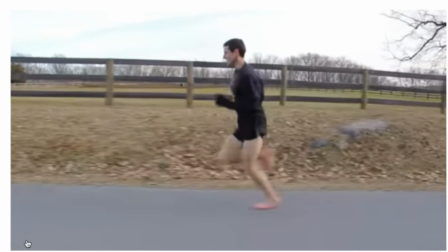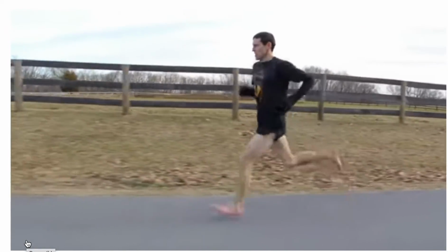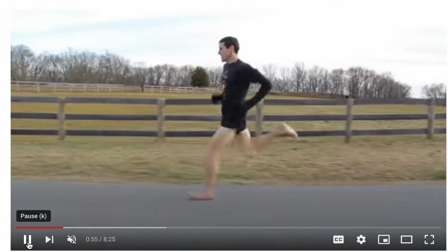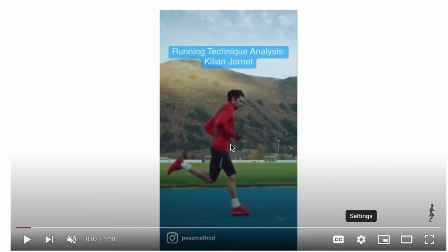That is a fast, efficient cadence, long, powerful strides, and a really efficient foot strike on pavement with bare feet. Moving on, let's go look at Killian Jornet. So Killian has a fantastic stride. It's not perfect. There's some things that he does that by Olympic sprint and distance standards aren't perfect, but for trail ultra running is really fantastic.